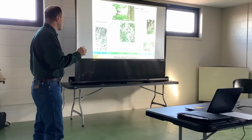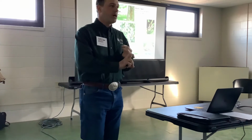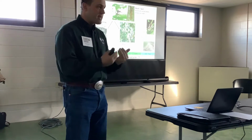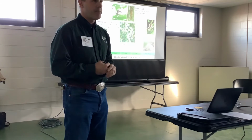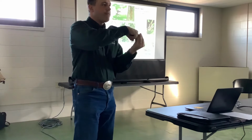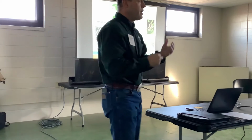Into May, we're starting to have egg hatch. We're having larval development coming out of those eggs. They're going to come out of the stem, and then they're going to crawl to the tip of the alfalfa plant. And so they're going to bury themselves down into the whorl of the alfalfa plant leaves at the very tip, that terminal bud that's growing.